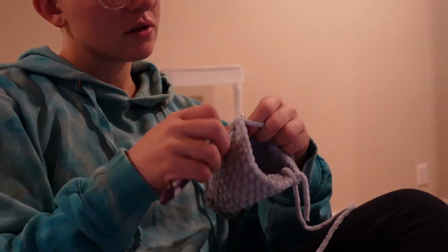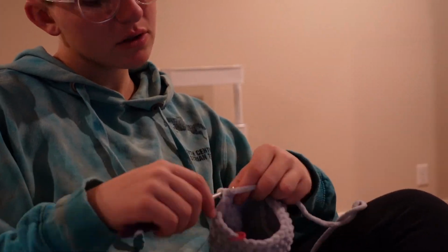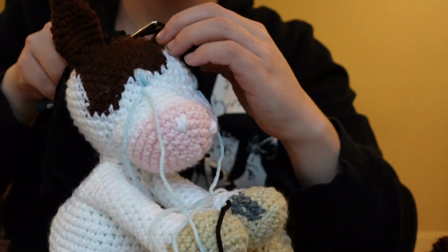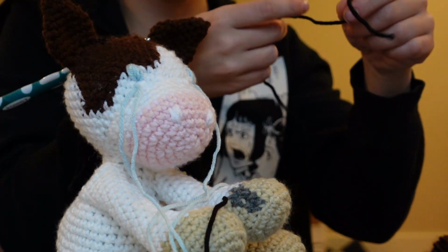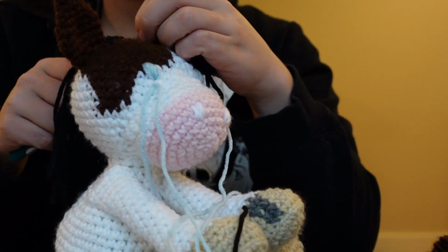The simplicity of the color definitely was so nice after having to do a lot of color changes on the other one, because the color changes alone took me so much longer. And in this video, this is me actually putting the hair on the plushie version of the original horse that I was working on.